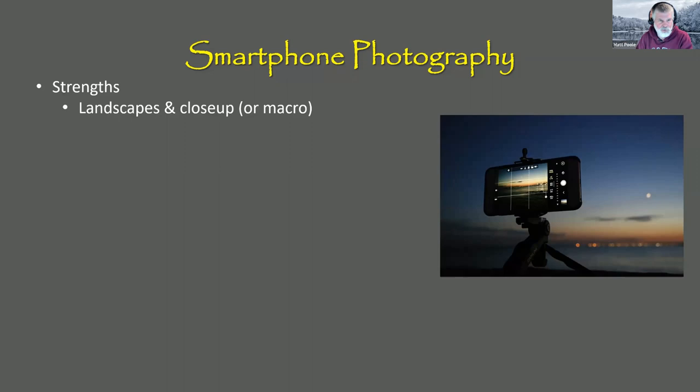The good thing about having a smartphone is you're going to have it with you. How many of us have been, all of a sudden, in a situation where we find ourselves with this amazing scene that we want to photograph, and doggone it, the camera is nowhere to be seen. It's at home. It's not in the car.